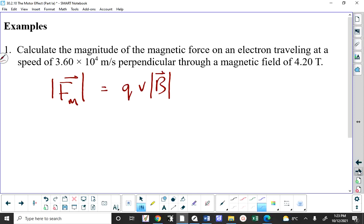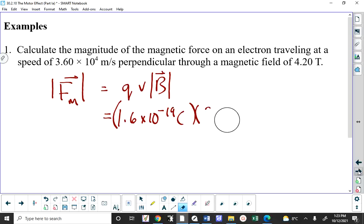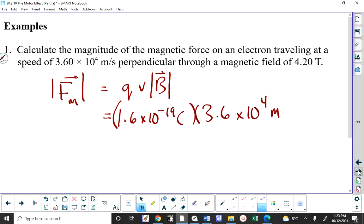So all we have to do is multiply three things together here. We're going to multiply the charge of the electron by the speed, which is 3.6 times 10 to the 4 meters per second.